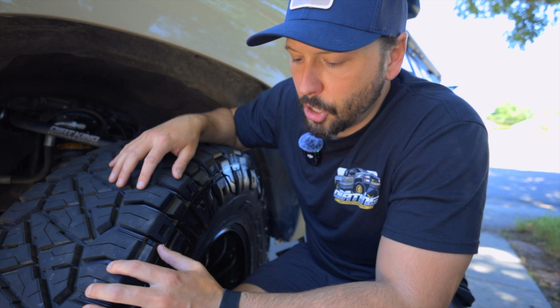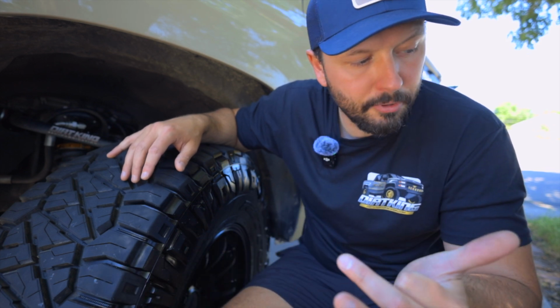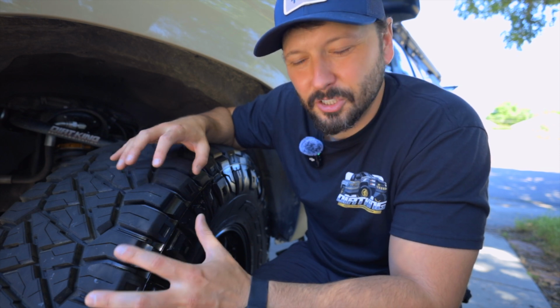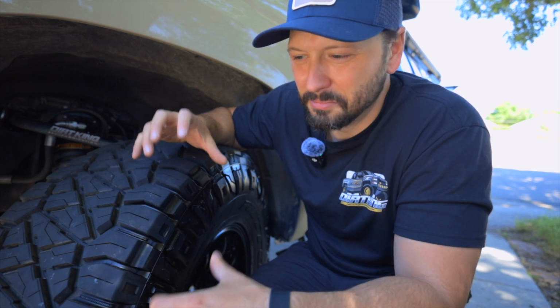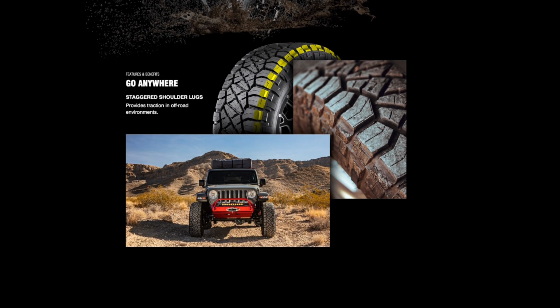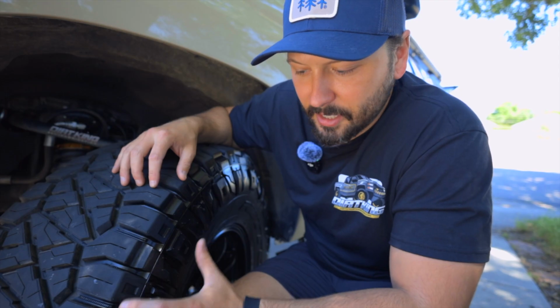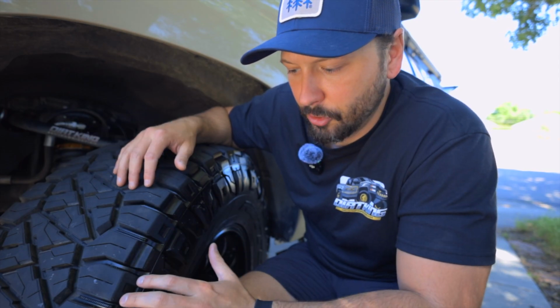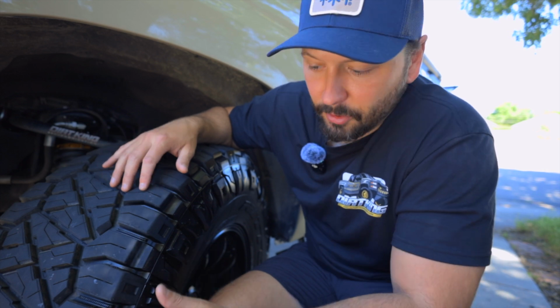The softer rubber means that it will probably not be as long lasting as the Recon Grappler, as that is a little bit more sturdy and reinforced. In terms of off-road performance, that softer rubber is just going to grip onto rocks and snow and sand a little bit better. These bulkier side blocks are also going to protect it a little bit better from rocks and stuff getting up against the side of that tire, which is really nice if you're doing some rock crawling, running up against rocks.